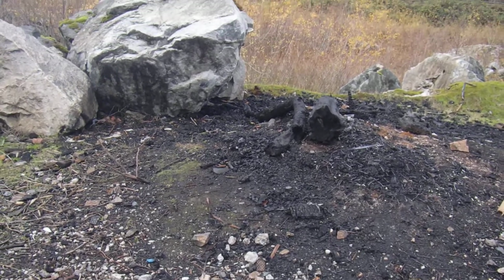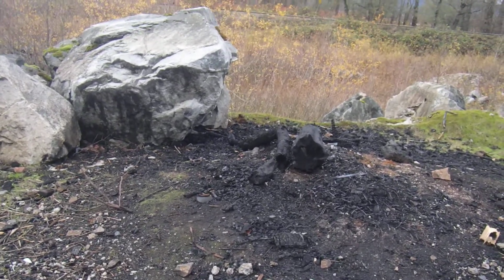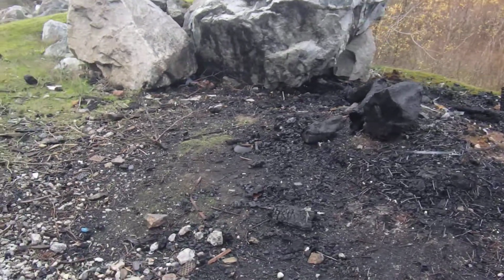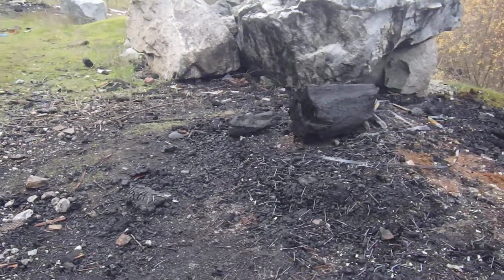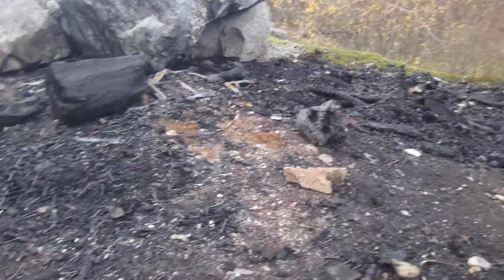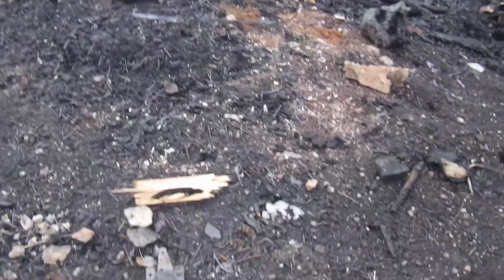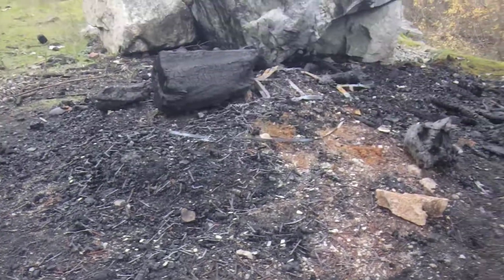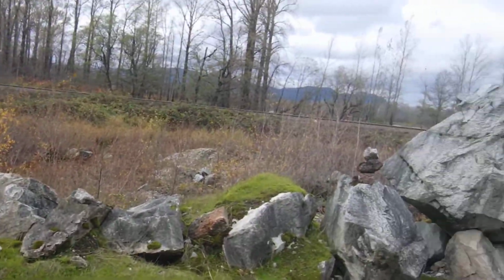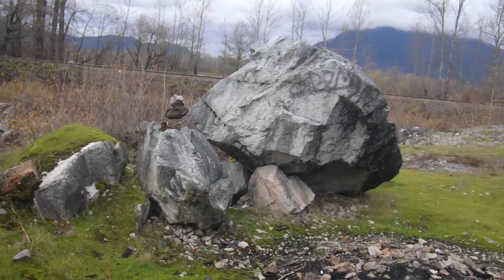That is a mighty big fire spot. That log is on the lengthways of it, just to give you an idea, that's 20 inches. So somebody was horsing around a big fire here, burning what they're not supposed to be burning. Anyways, we're not here for that reason. We're here for this reason.